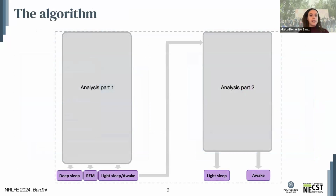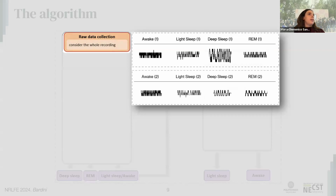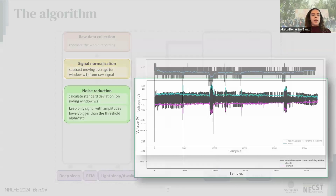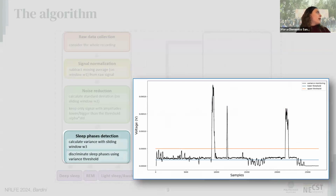It is organized in two parts. The first part allows to identify the deep sleep, REM, and light sleep phases, while the second part allows to discriminate the awake stage. So starting from the signals collected across different recordings and among two different users, I have identified patterns that were characteristic of the different sleep phases. And in order to properly classify such phases, I first of all normalized the signal. I reduced the noise of such signal, and finally, I set experimentally two thresholds that I've compared with the variance of the signal obtained so far in order to discriminate the light sleep, REM, and deep sleep stages.